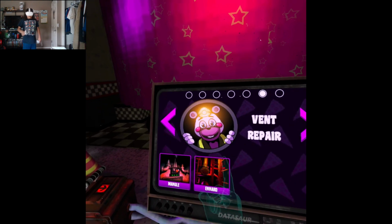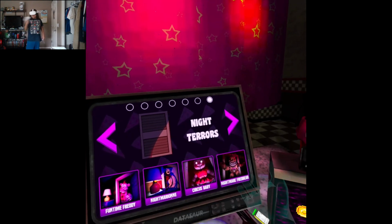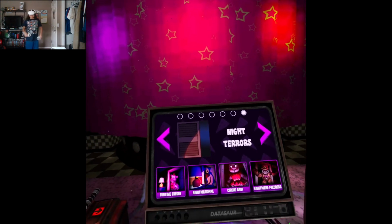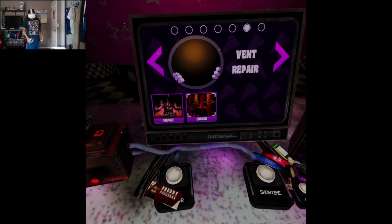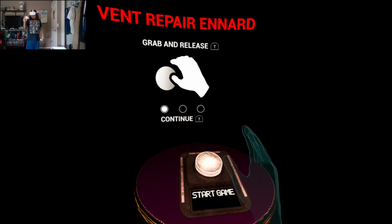I'm sorry. Anyway, so I'm gonna finish vent repair, and attempt to finish night terrors, because this was not fun last time. It was just scary. So let's get the clown over with. I don't like clowns. They scary. Anyway, is there anything different? Grab and release, push buttons, make repairs, as usual.